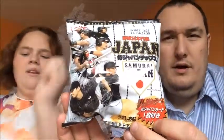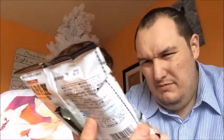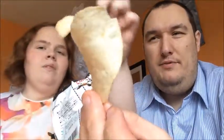Don't really know what they are, but let's find out. I think it looks like, at the bottom, maybe a chip. Yeah, another type of chip. So there was kind of two bags of chips on top. Super masculine. Oh, yeah, there we go. Oh, it's a potato super chip. Super masculine potato chip from baseball.